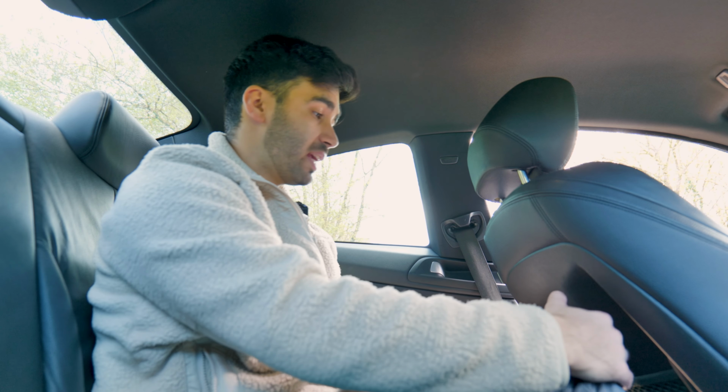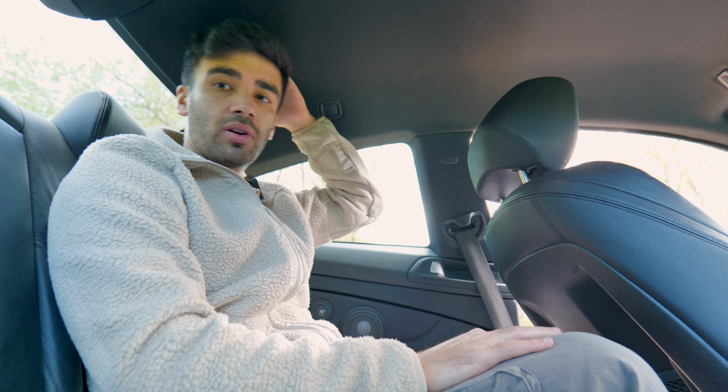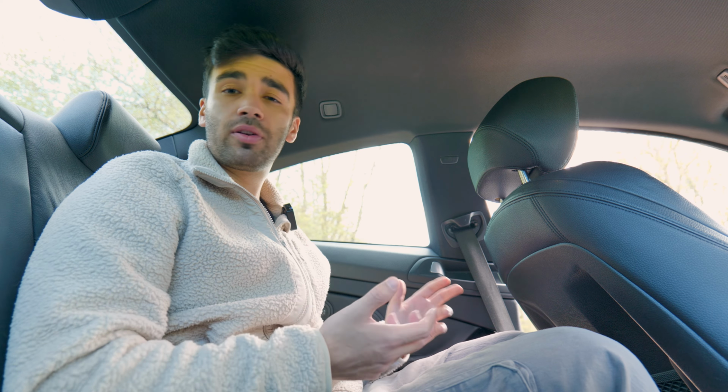For me anyway, my knees aren't touching the front seat, and if I sit up straight, I can just about touch the roof, but it's not terrible. So if you're after a coupe that can actually seat 4 people, then the 4 Series is not a bad option. So my sixth feature about this car, well, it's not really a feature, but it's a positive, and this feature is the interior.